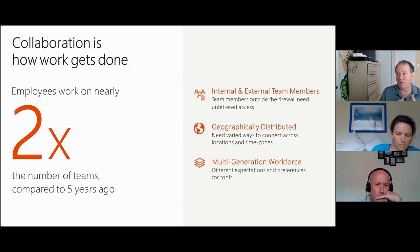Your group or your team might be geographically distributed. So for example, the two of you are in the UK, here I am in Canada, so we're kind of geographically distributed. And then a multi-generational workforce. So yeah, I can see that here. So I'm at that one end and you guys are at the other end. But doesn't mean we can't get things done, right?